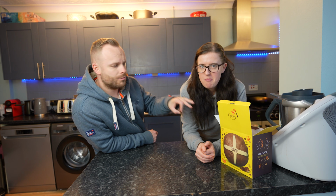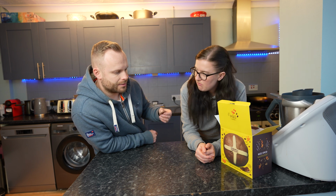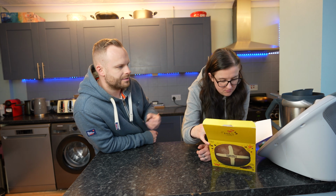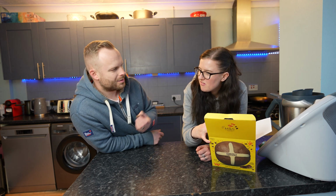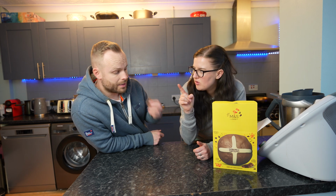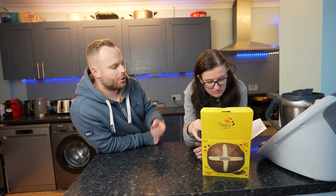Unlike the last one, which is full of biscuit. This isn't the case where it's full of sultanas and things. Would you say it's raisins in it? Raisins? I don't know what the difference is. What's the difference between sultanas and raisins? No idea. One is a dried grape, but are they not both dried grapes? Don't know. Maybe it's the drying process. That's what I reckon. But that honestly tastes just like a hot cross bun, and the chocolate is really good.